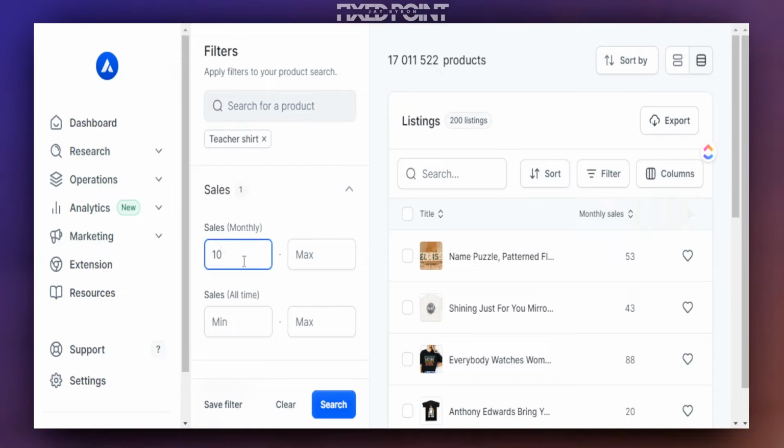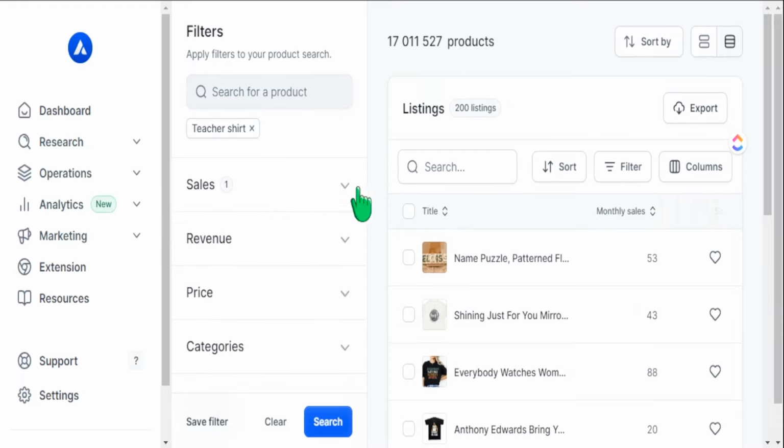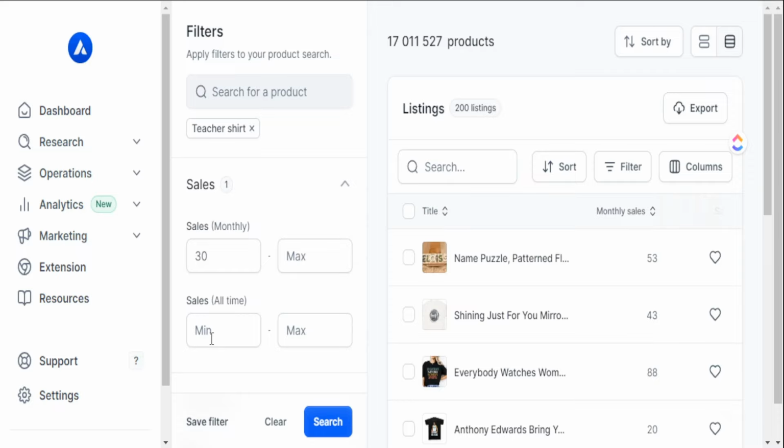But the maximum could be as high as we want, but we don't want to focus on items that just receive one sale, right? If we want to increase this, say, hey, we want to create a hyper list where we're focusing on products that made nothing lower than 30 sales, then we can definitely do that, right? So that's monthly. If you want to look at the lifetime of the entire listing, then there's an option for us to do that as well. But for right now, we'll stick to just what has been doing well in the last month.